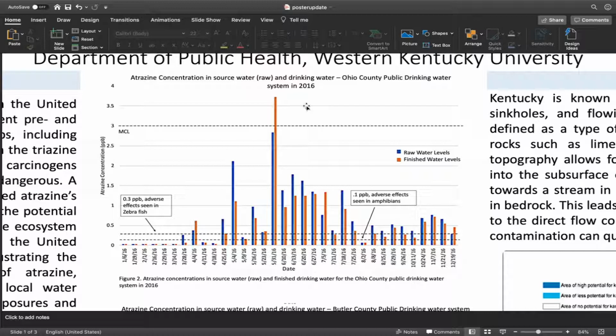So finished water has been filtered and cleaned. I've marked here the MCL is at 3 parts per billion. That's given by the EPA, MCL, maximum containment level. At 0.3 parts per billion, adverse effects were seen in zebrafish, and at 0.1 parts per billion, adverse effects were seen in amphibians, and this is from the study that I mentioned earlier with the frog habitats.